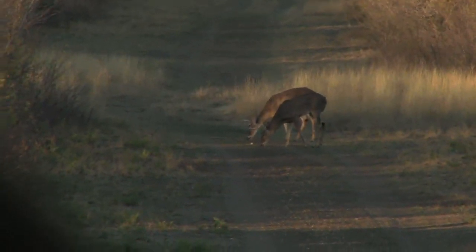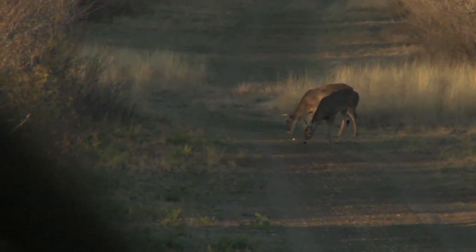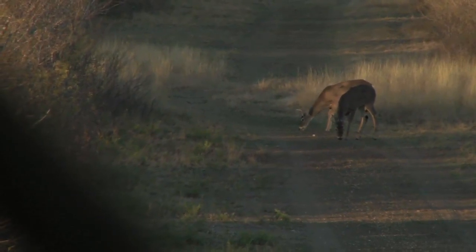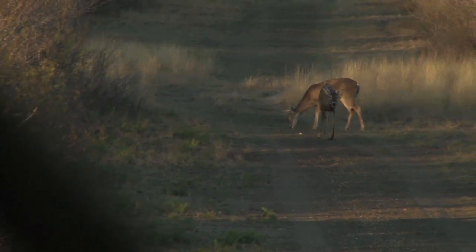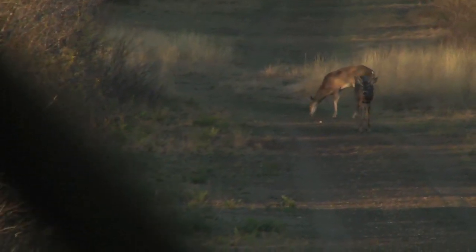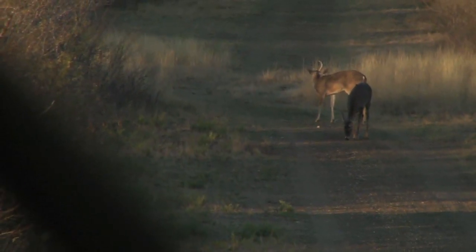Okay, you ready? I can't risk the deer being too close together and putting the young buck in danger. Management is key on this ranch, and I'm not about to cause them any problems. Just need that one out of the way. Ready? Okay. My patience paid off, and finally a shot presents itself.